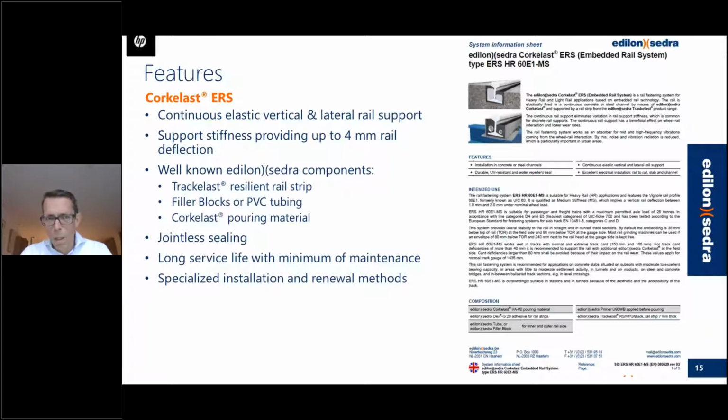system properties. First of all, the stiffness and the elasticity take care of lateral and vertical support of the rail. But by changing and exchanging types of cork and types of resilient materials, we can provide stiffnesses down to 4 millimeters rail deflection, which is significant and helps us to achieve noise and vibration reduction objectives. Very important in inner cities or, for instance, in tunnels going under city centers.